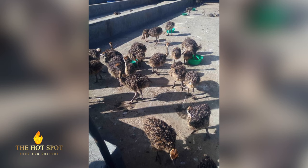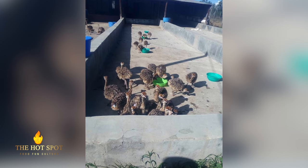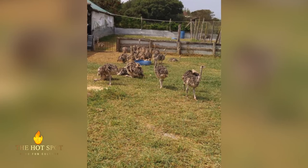The ostrich production starts with the breeding population, where we are now. That's where the eggs are laid. Then we collect them and take them to the hatchery. An ostrich egg takes 42 days to hatch. After that, we get the chicks. In the hatchery we produce the chicks, then take them to another section which we call the brooder. That is where we grow the chicks from less than a month.